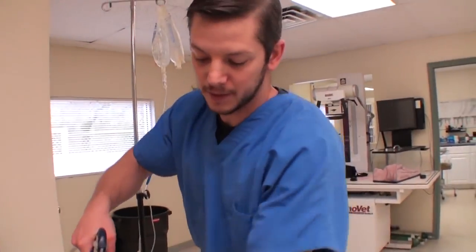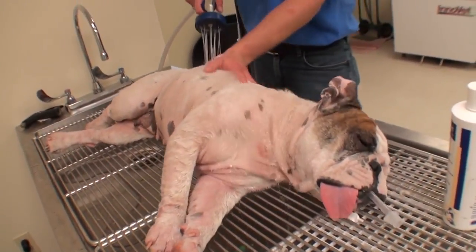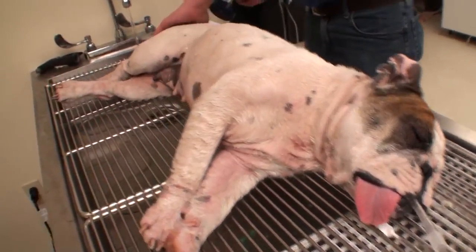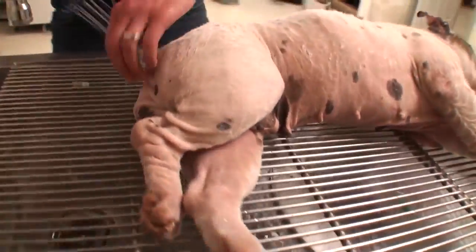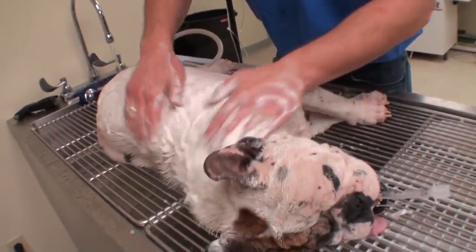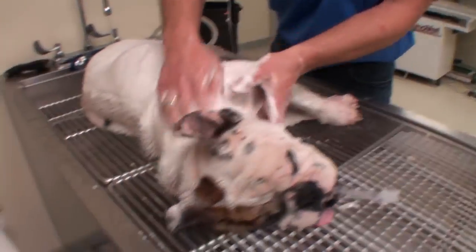Giving her a medicated bath will help kill bacteria or yeast that's gonna be on her skin. I'm sure there is, because I can smell it. She smells terrible. And Bulldogs have all these little folds. You have to make sure to get them clean. She has a ton of folds back here on her rear end, all this loose skin. So I'm just gonna clean out all these folds and make sure to really get that medicated shampoo in there. Got her all lathered up now. We'll let this sit for a while on her skin to hopefully kill that bacteria.